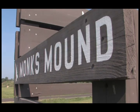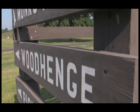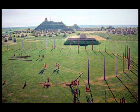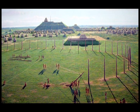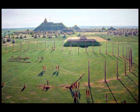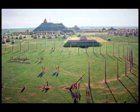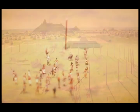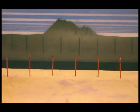Another important piece of Cahokia's ideological landscape is Woodhenge. Woodhenge is a calendar device a lot like Stonehenge in England. In reading the archaeology of Cahokia, we can see that the site reflects careful planning, especially in the relationship between Monk's Mound and Woodhenge. The chief's house atop Monk's Mound is aligned with Woodhenge so that twice a year on the equinoxes, it looks like the sun rises and sets out of the chief's class.